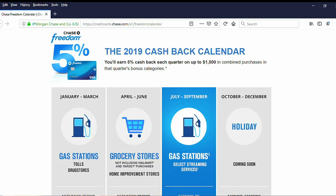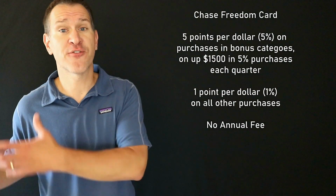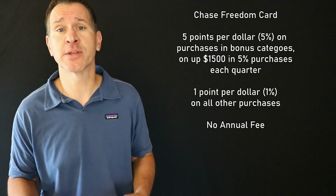The good news is that when this happens every 3 months, often the places that they're changing to are things that you buy on a regular basis, sort of everyday purchases. So oftentimes it is gas, it may be groceries, sometimes it's home improvement purchases. Around the holidays, it may be large retailers. Whatever the case may be, they are going to give you 5% on certain purchases during certain times of the year, and those are going to change. Now, the downside to that is you can't for sure predict what those are going to be.